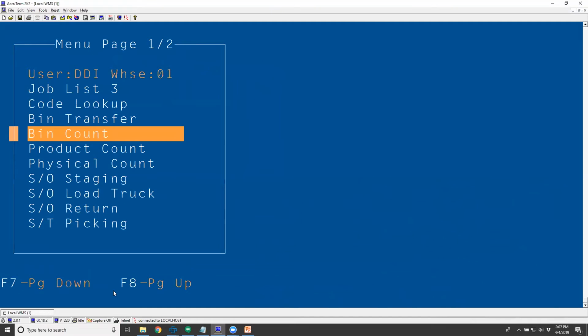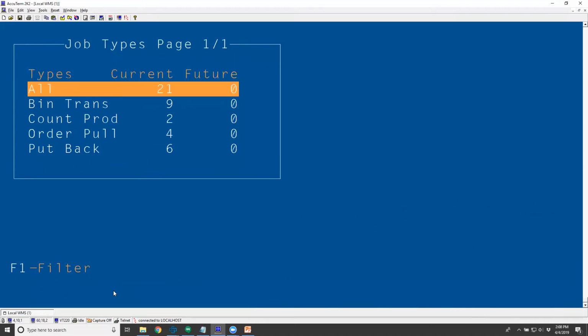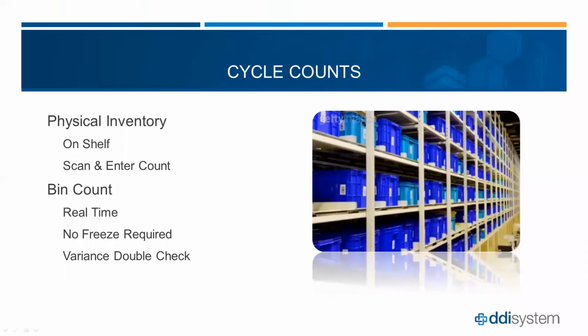year, possibly early next year, allowing us to actually tell you which bins you want to count and funnel that directly into the job list, so that you could come in the morning and actually see here in your job list, here are the bins you have to go count. And if you tie that into that job dispatcher I showed you earlier, you would be able to schedule that to certain employees.